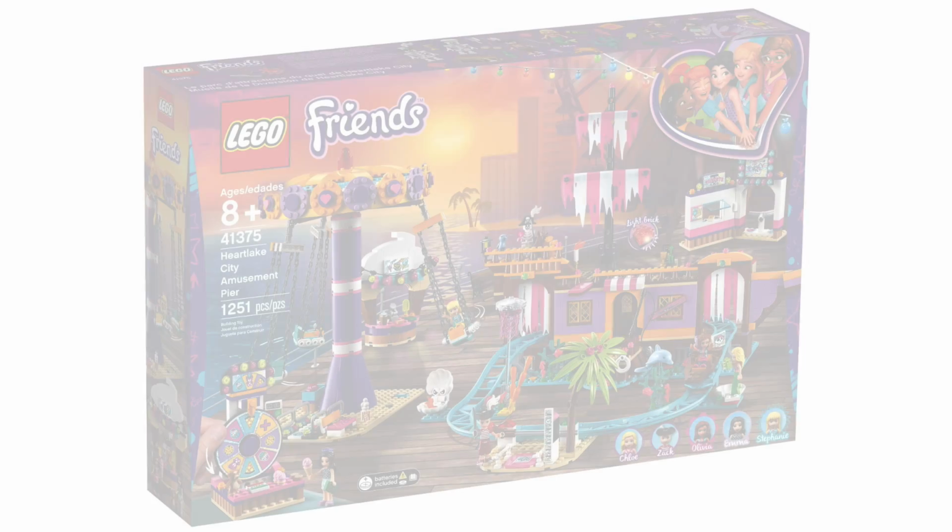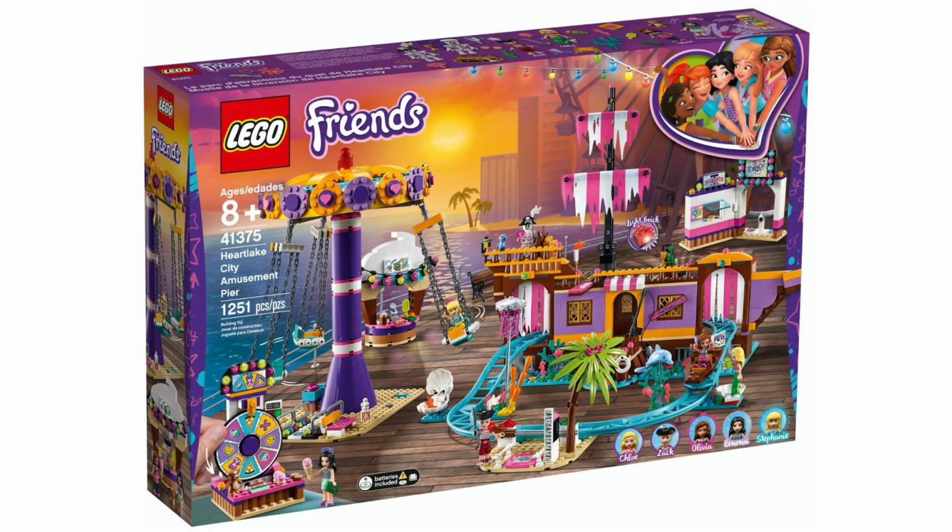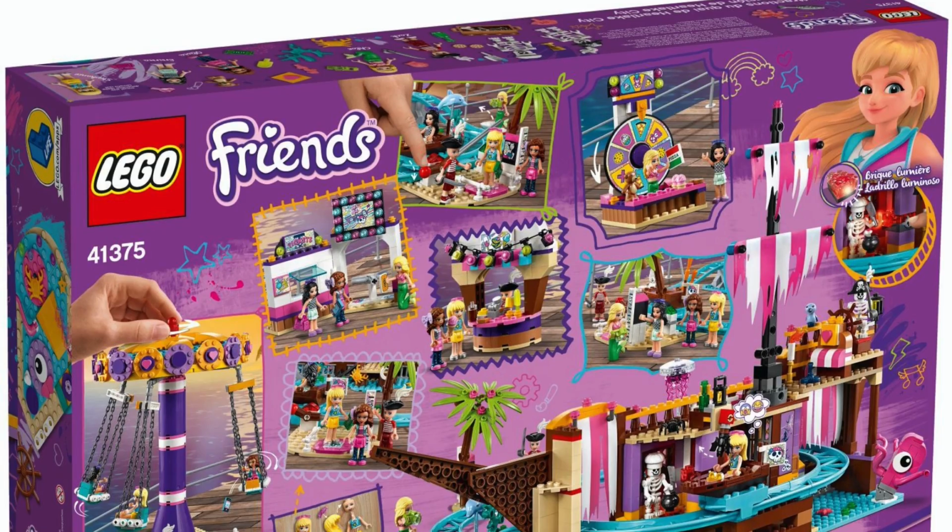At number 14 is one of only two sets I have not had the pleasure of building that will be on this list, and it's the Heartlake City Amusement Pier. It's got the spinning flying swings, which is really nice.